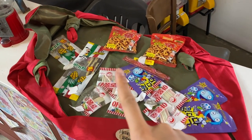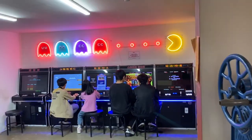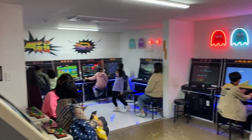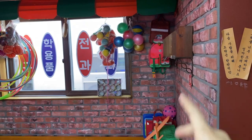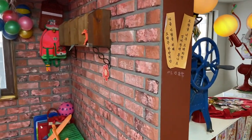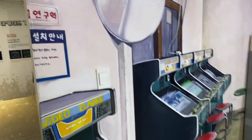These are the different snacks you can win. I'm playing games. Look how cool this is. Oh my gosh, so aesthetic. And then there's like different games. So as you can guess, this is like an arcade from back then.